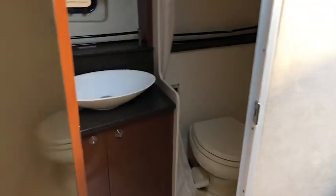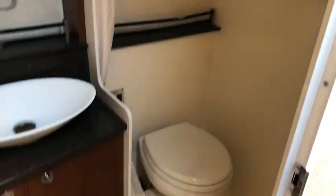In the back is your master with another big bed. On starboard side here, we've got the head, which gives you full standing headroom. I'm 6'2", I can stand up in there just fine.